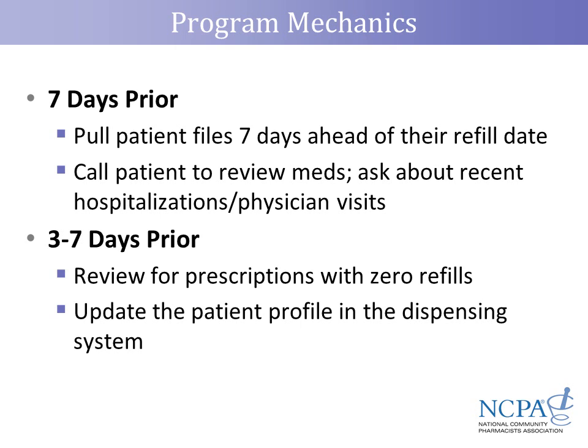This will actually be done as part of the Prescribe Wellness system for you guys. You can either do a live call, and there's a script available for the patient, or you could do an automated call. They have the capability to do that as well. Then 3 to 7 days before they're due to come in, you review any prescriptions that have 0 refills, update the patient profile in the dispensing system, and this is usually done by the program manager.